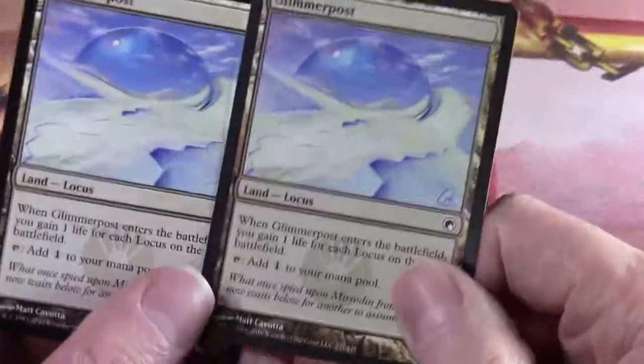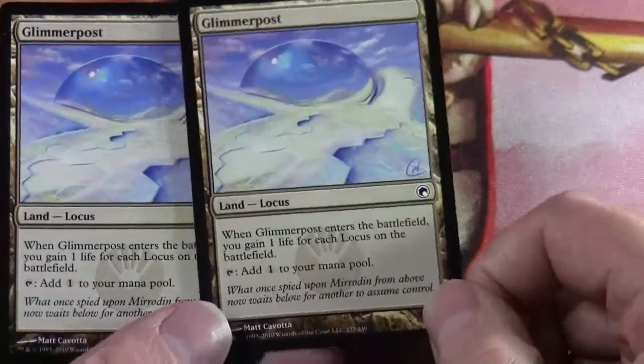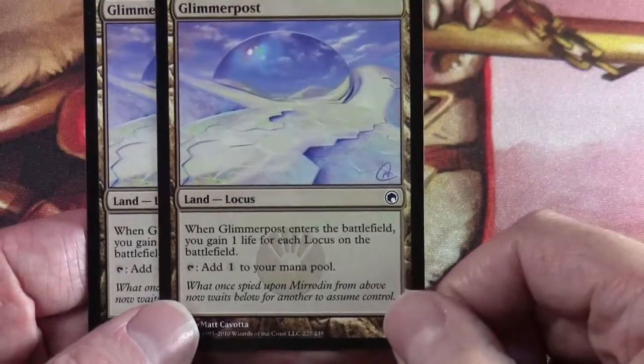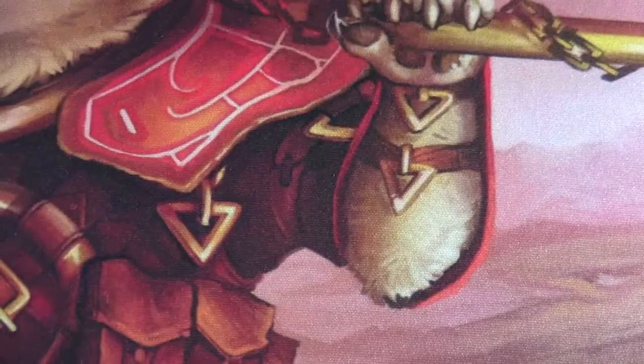The only other non-basic land that was at common was the Glimmer Post, which was a land locust. When Glimmer Post enters the battlefield, you gain 1 life for each locust on the battlefield. So as we're going through, we'll keep an eye out for proliferate and imprint.